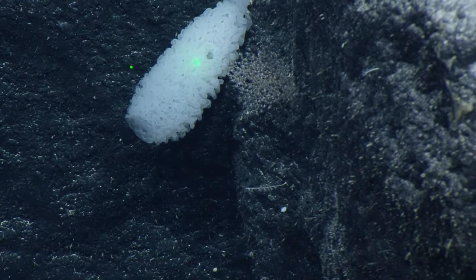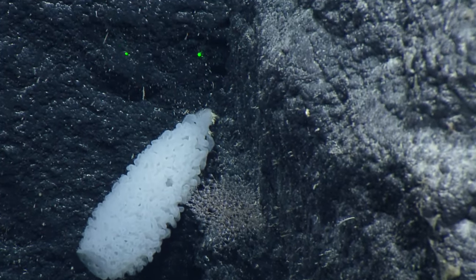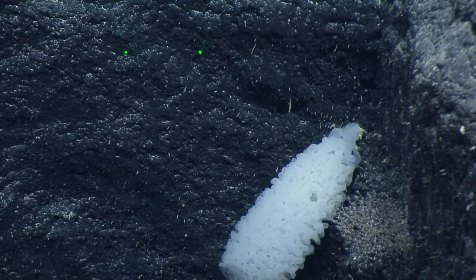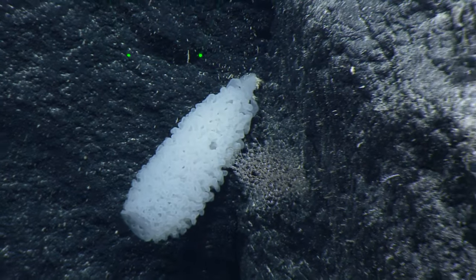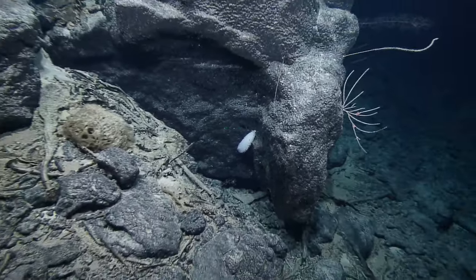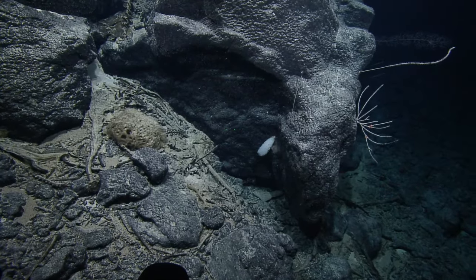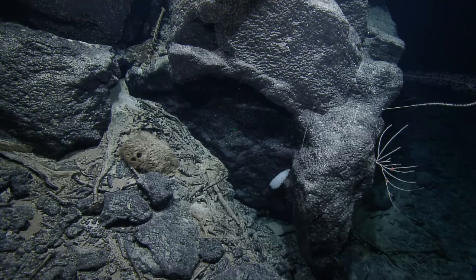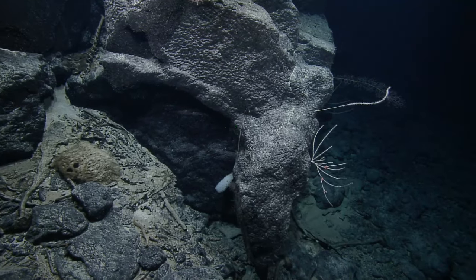Is that a small Chrysogorgia colony next to it? Yeah, it is. All right. Can you come wide, please? No squat lobster in that one. Hasn't earned its squat lobster yet. Not yet. It's got to grow a little bit taller. The rite of passage for every young Chrysogorgia.